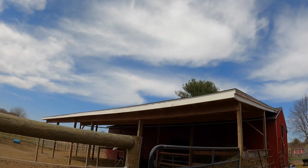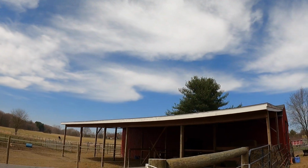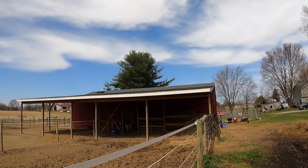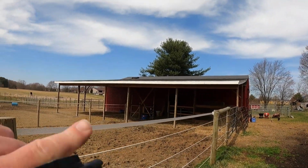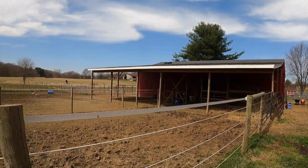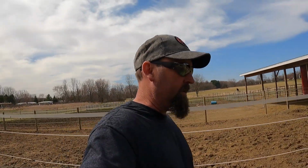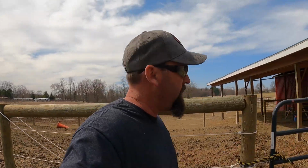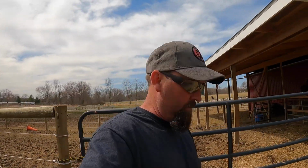So let's see if we can see this. Yeah, you can kind of see it from here. You can see it way up there in the corner. I'll get you guys up there to give you a better shot. But anyways, we're going to get up here and get that fixed. We're going to roll the pastures and see if I can try to get these lights put in this lean-to.